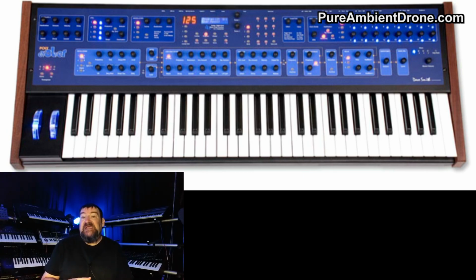Well, I'm saying this because a lot of you out there want something that is hybrid. You want something that is the best of both worlds. You're not going to really find it in today's market in the caliber of the DSI Poly Evolver. It is a beast of a machine. It doesn't mean it's for everybody though.